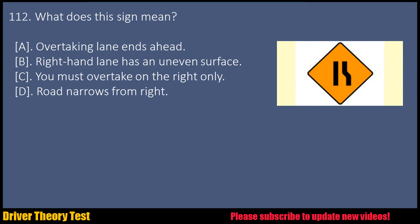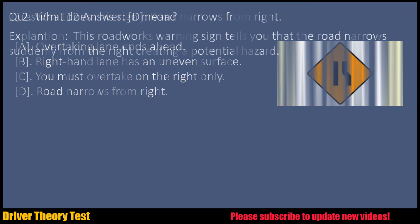Question 112. What does this sign mean? A. Overtaking lane ends ahead. B. Right-hand lane has an uneven surface. C. You must overtake on the right only. D. Road narrows from right.